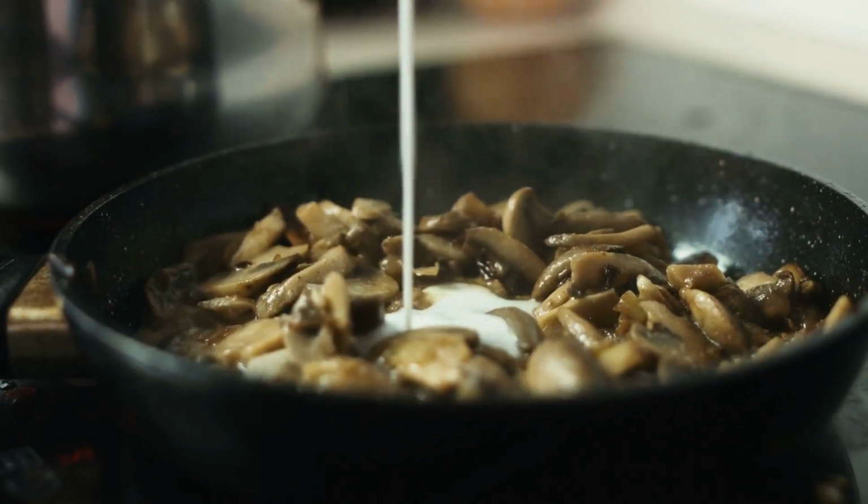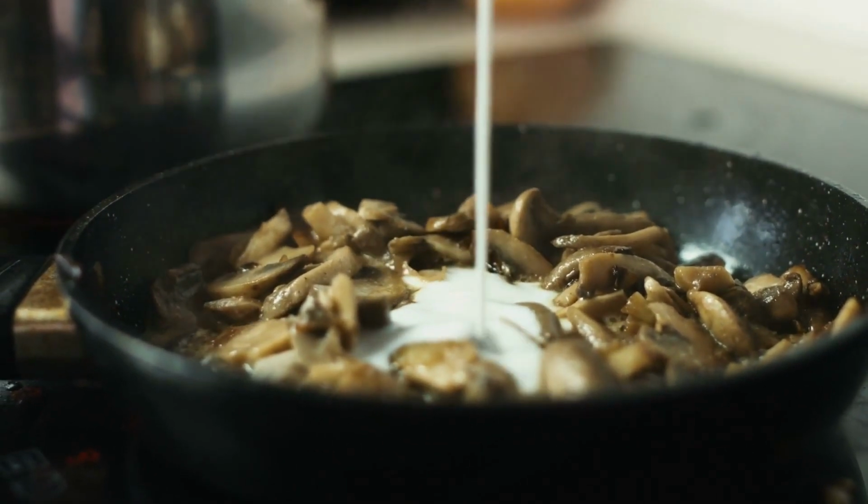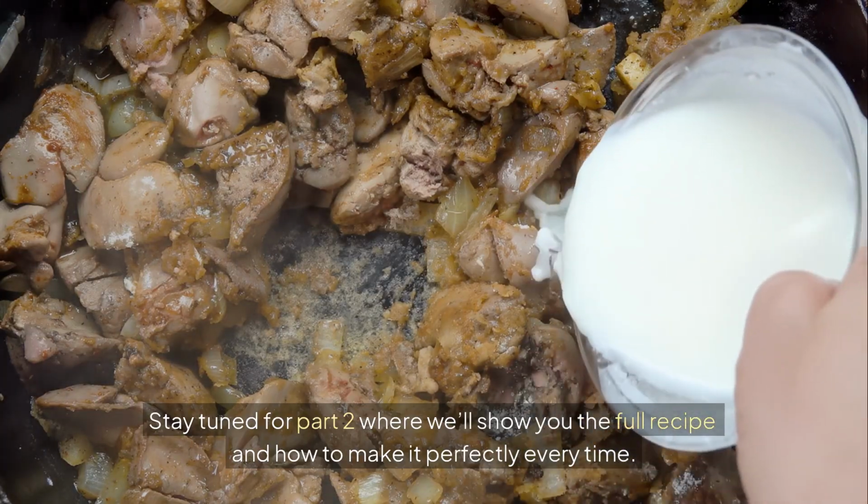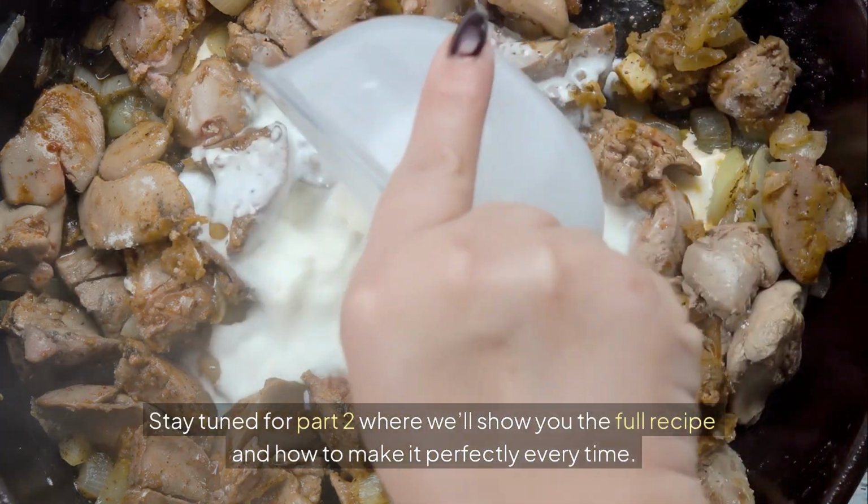Now you know why this dish is a true comfort food classic. But we're just getting started. Stay tuned for part 2 where we'll show you the full recipe and how to make it perfectly every time.